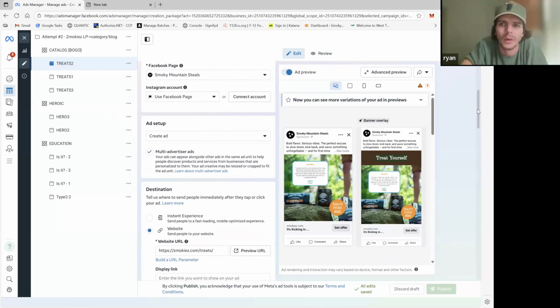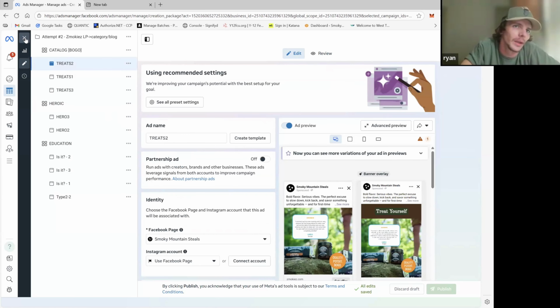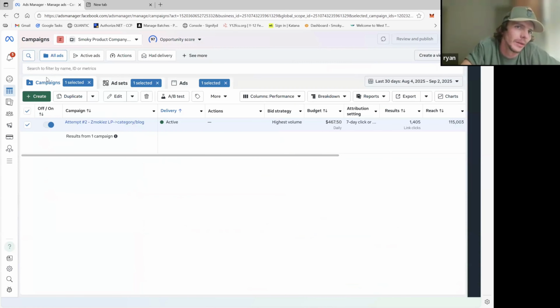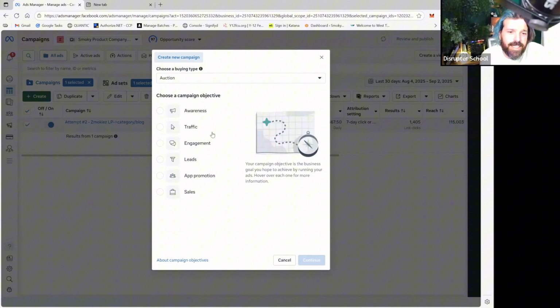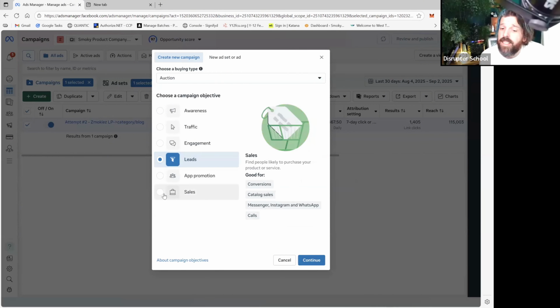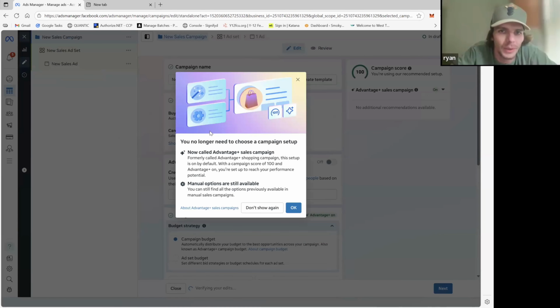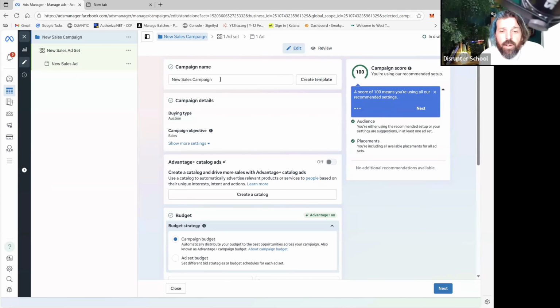Interesting. So when I create a new campaign, let's just do one dummy campaign and then we'll get to Adams for the last 10 minutes. So let's do sales. Not leads, sales. But these other campaigns were traffic campaigns, by the way. So just go ahead, hit OK. Cool. Now go to the ad set.